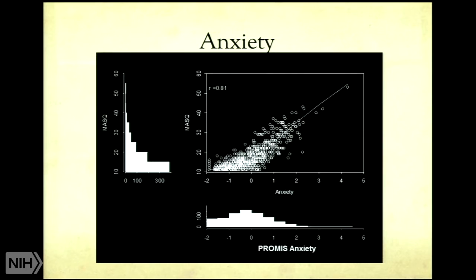Okay, so this is good. This means the instruments are highly correlated, right? A score on one measure relates to a score on the other measure. That's good, we want to see that. For those of you who haven't looked at this, these are very good correlations. But the story that's a little bit more disturbing is here. The MASQ has a significant floor effect, okay? It does not distinguish the majority of people in this sample that it was measured with. We can't distinguish people at one end of the scale. PROMIS, on the other hand, has a little bit of a floor effect, but is able to differentiate people across 90-some-odd percent of the trait range.